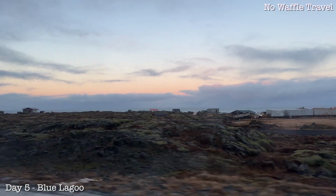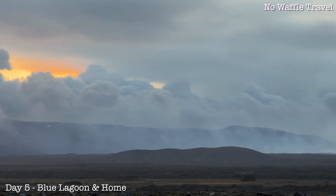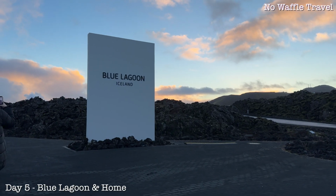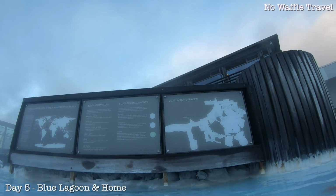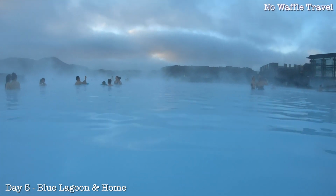Into our final day in Iceland, where we had beautiful weather for our trip back out to the Reykjanes Peninsula, close to Keflavik Airport, for the Blue Lagoon. Compared to the other spas and springs we visited, the Blue Lagoon was definitely a different beast. Much bigger site, much bigger pools, many more people, and much more expensive.